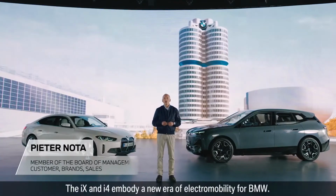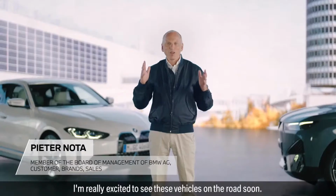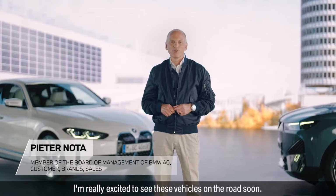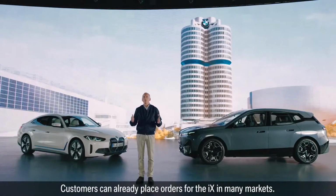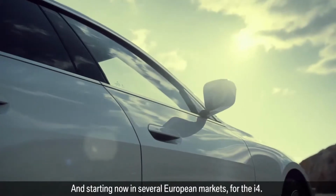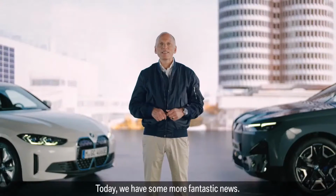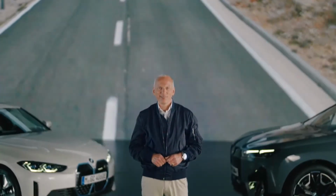The iX and i4 embody a new era of electromobility for BMW. I'm really excited to see these vehicles on the road soon. Customers can already place orders for the iX in many markets, and starting now in several European markets for the i4. Today we have some fantastic news, something very special, never seen before.